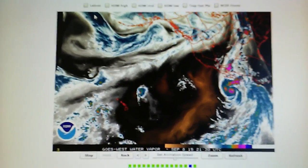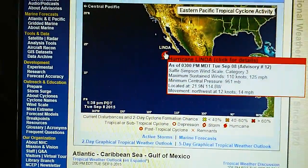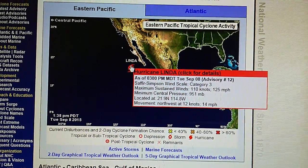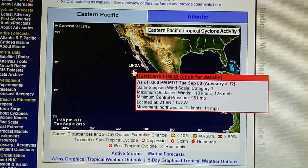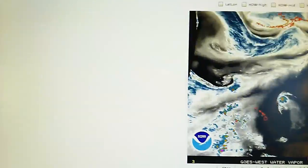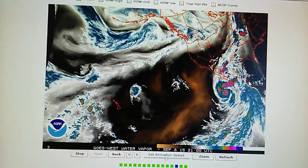All right, so let's go look at the hurricane map right over here, and let's back up and look at the stats on this. And we see that that is a 951 millibar storm, 125 mile per hour winds, moving northwest at 14 miles per hour. All right, now. But yet we see this very strong high pressure, so strong that it's putting a dent in the outer bands right here.